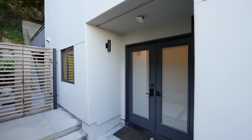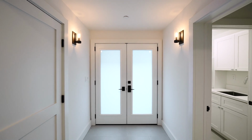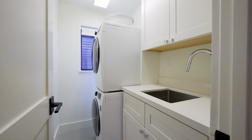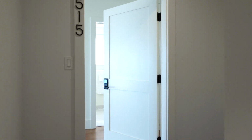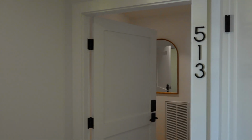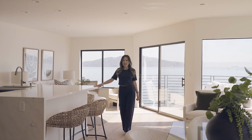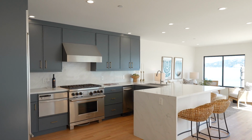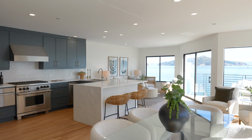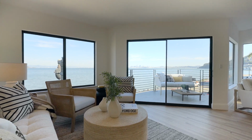Step inside from the double French doors or attached garage to a formal entryway level with remodeled common laundry room, large storage closet, and stairway to both unit front doors. Contemporary style meets coastal chic in this newly updated penthouse featuring a chef's kitchen with brand new quartz waterfall island and an open concept floor plan with mesmerizing views from every angle.